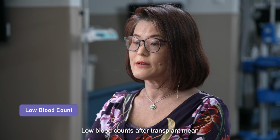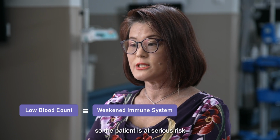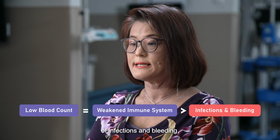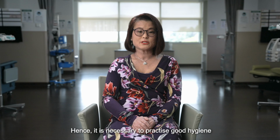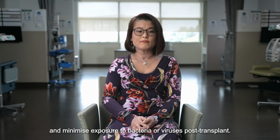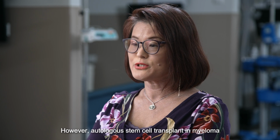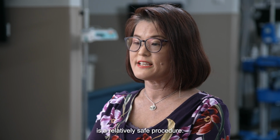Low blood counts after transplant mean that the immune system is weakened, so the patient is at serious risk of infections and bleeding. Hence, it is necessary to practice good hygiene and minimize exposure to bacteria or viruses post-transplant. However, autologous stem cell transplant in myeloma is a relatively safe procedure.